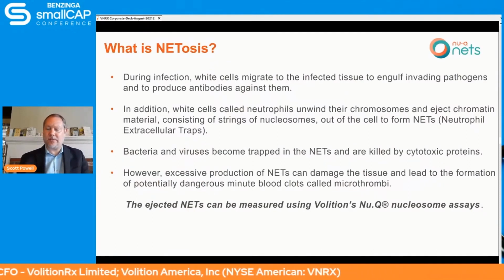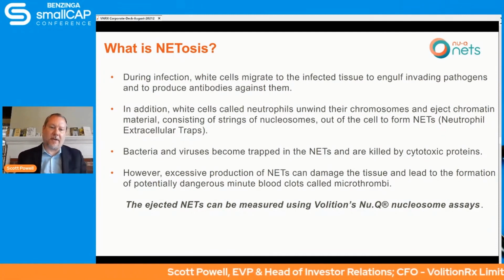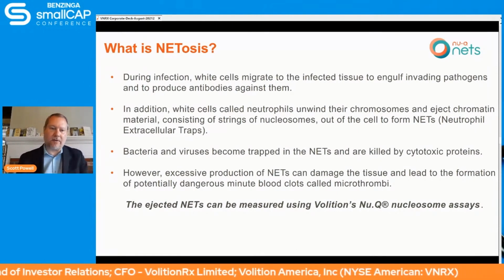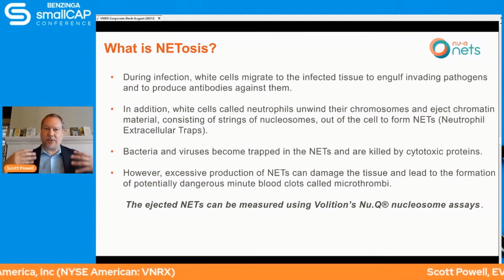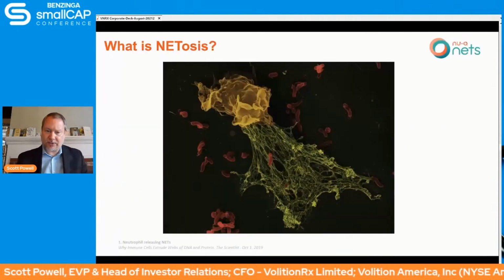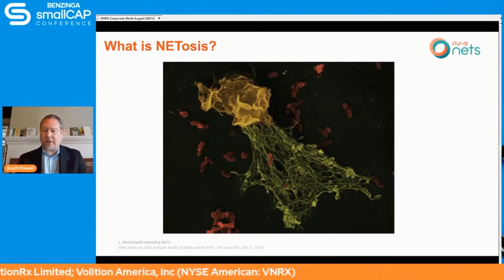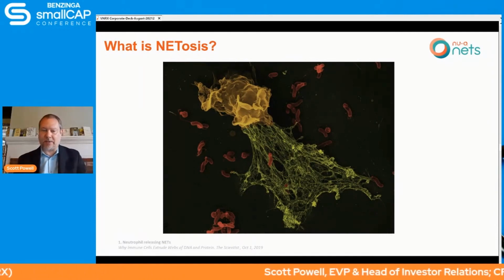So we call it Nu.Q NETs because it's short for netosis. And netosis is one of your body's first lines of defense. So when your body is infected with a particular pathogen, in this case, if you're infected with COVID-19 or with sepsis, one of the body's initial immune responses is to inject neutrophil extracellular traps, or NETs is the acronym, from your white blood cells into your bloodstream. And there's an image here that you can see. It acts like a net or a spider web, and the objective is to envelop and kill these invading pathogens to prevent them from further infecting the body and from spreading to other parts of the body.